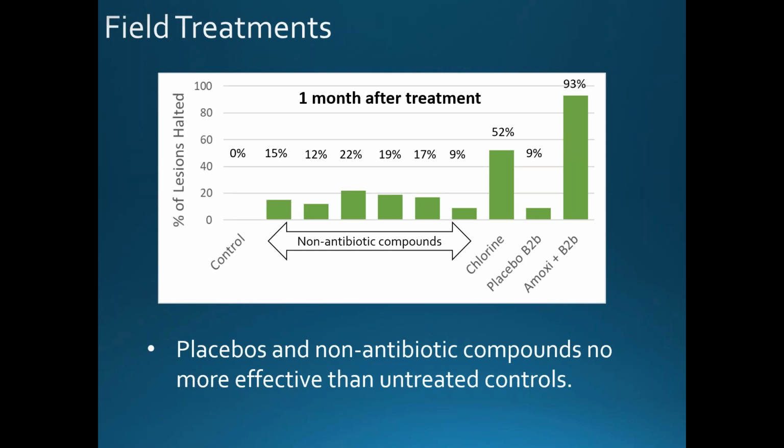We did try the placebo of B2B, the base 2B. That's our primary delivery mechanism for antibiotics. So we did try the placebo as a smothering effect, which again was no different from controls. And then the amoxicillin plus the base 2B, we have over 93% effectiveness on that 1 month after treatment.